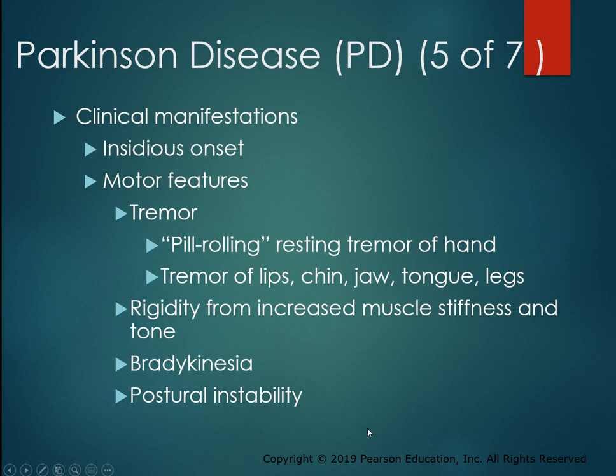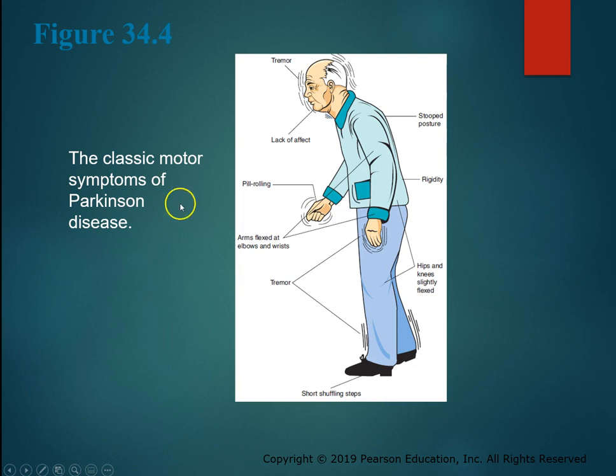So we mentioned a few of these before. There's just a little more detail here. If you look at this picture showing you these classic motor symptoms, one is showing you facial expressions, right? The lack of affect. Also showing you tremors here, this pill rolling of the hand and that tremor of the hand, and this characteristic shuffling in terms of the gait.